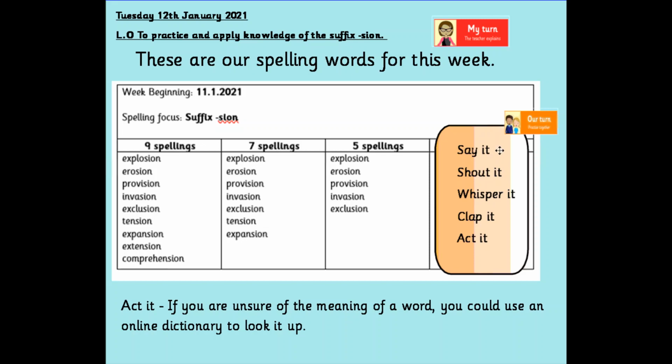Okay, so let's say it together after 3. 1, 2, 3. Explosion. Let's shout it. Explosion! Let's whisper it. Explosion. Let's clap it. Explosion. Now it's your turn to have a go at acting it. How are you going to act out the word explosion? When you are acting out the words, if you are unsure of any of the meanings, you could use an online dictionary to look it up.